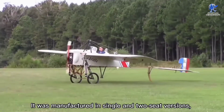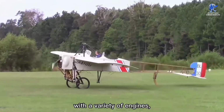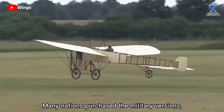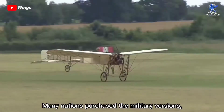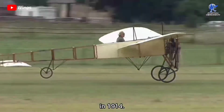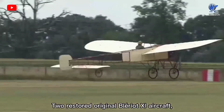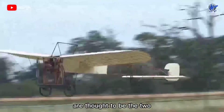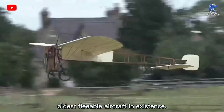It was manufactured in single and two-seat versions, with a variety of engines, and it was frequently used for competition and training. Many nations purchased the military versions, which remained in use until the start of World War I in 1914. Two restored original Bleriot XI aircraft, one in the United Kingdom and one in the United States, are thought to be the two oldest flyable aircraft in existence.